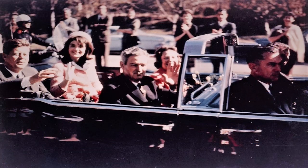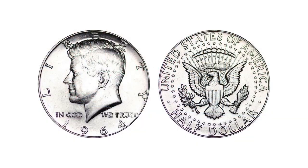Anyway, nothing new to show you until 1964, a month after the assassination of JFK, when Congress authorized the Kennedy half dollar. Released in 1964, that year it was 90% silver, 10% copper. After that, from 65 to 70, it was 40% silver, 60% copper. And then by 1971, they were the same as the dime with the 91% copper and 8 or 9% nickel.